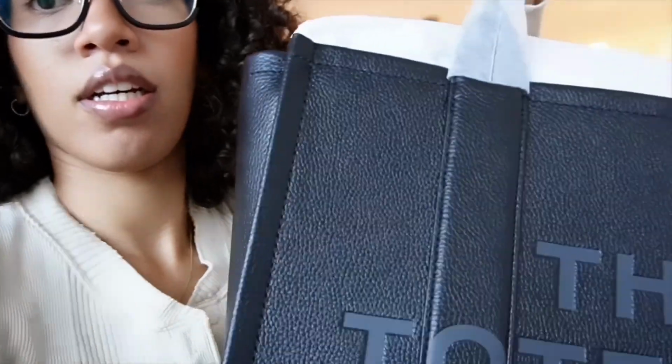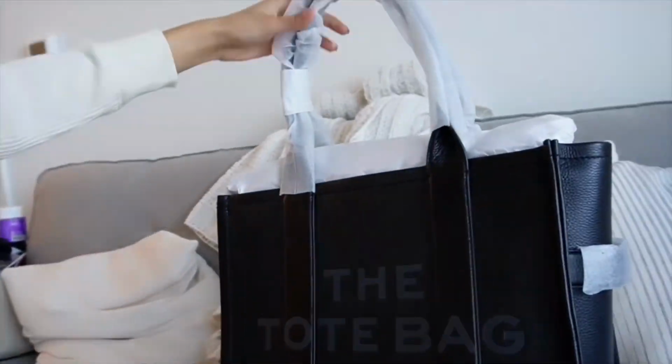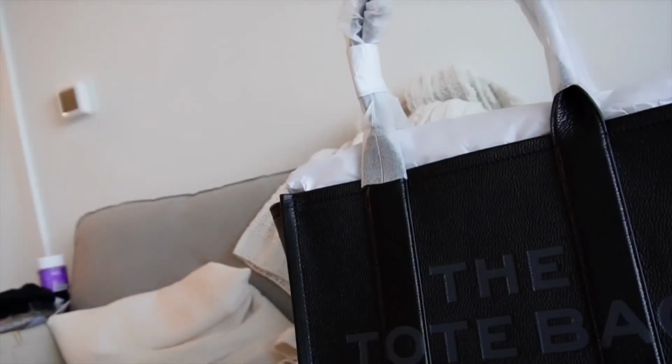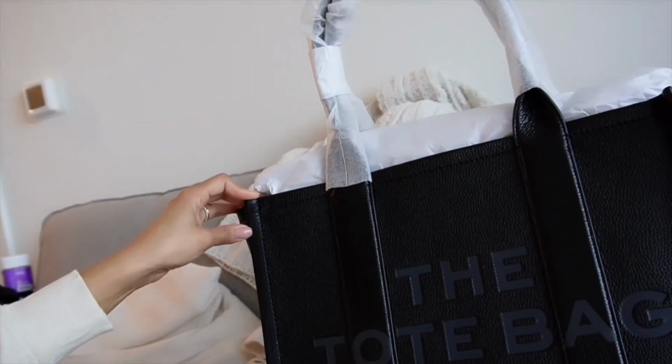This is the large tote bag, and it's really cute. Perfect for traveling if you go, you know, on vacations a lot, or if you are taking flights a lot.